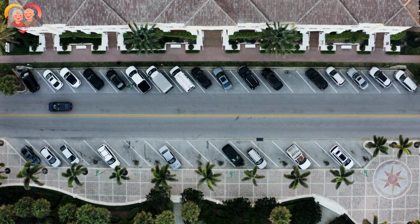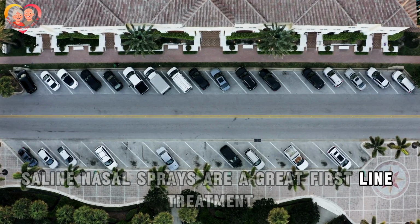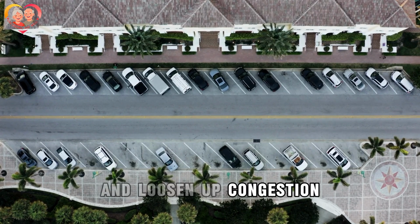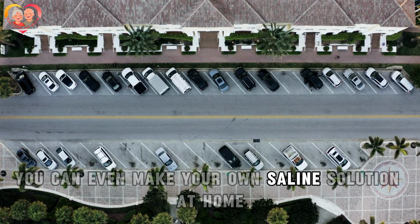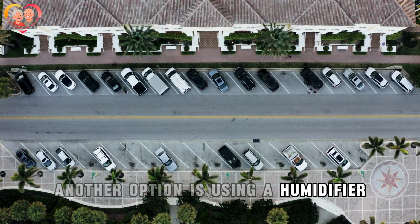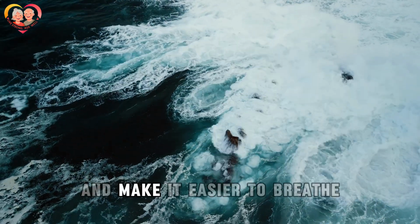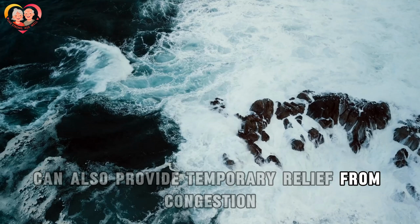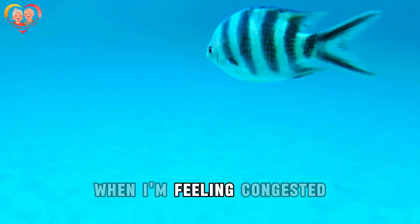Well, fortunately, there are several safer options available. Saline nasal sprays are a great first-line treatment. They help to moisturize your nasal passages and loosen up congestion without the risks associated with decongestants. You can even make your own saline solution at home with just salt and water. Another option is using a humidifier or vaporizer to add moisture to the air. This can help to thin out mucus and make it easier to breathe. Taking a steamy shower can also provide temporary relief from congestion. I personally find a warm shower incredibly soothing when I'm feeling congested.